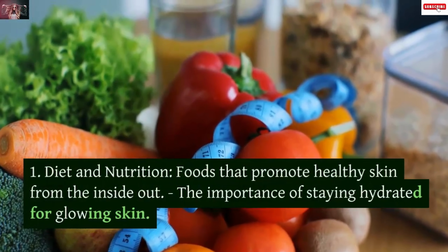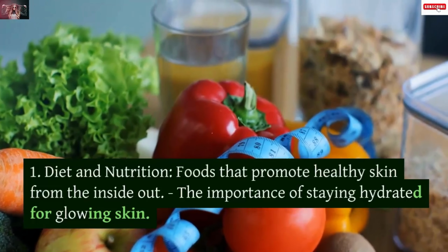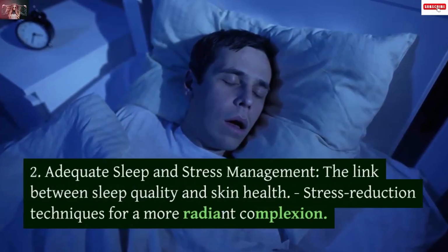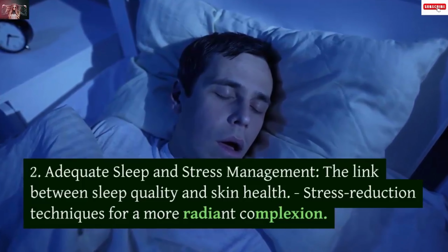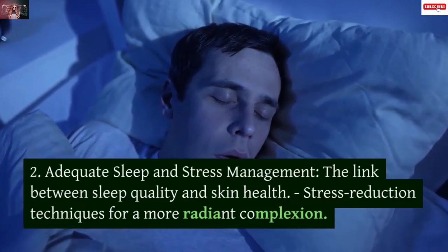1. Diet and nutrition. Foods that promote healthy skin from the inside out. The importance of staying hydrated for glowing skin. 2. Adequate sleep and stress management: the link between sleep quality and skin health. Stress reduction techniques for a more radiant complexion.